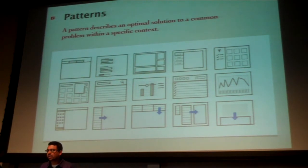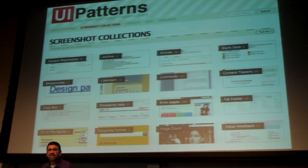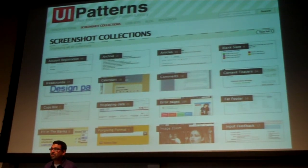So these are just some draft kinds of patterns. And we know these, right? We know them because we've used products like Flickr, like Path, like Facebook, like Twitter, right? Patterns that are distilled from the OS guidelines for Windows, Macintosh, and so forth. This is actually a great reference and resource. Highly recommend it, UI Patterns. I think it's UIPatterns.com. Tons of screenshots, right? And it's a great place to start because then you don't have to reinvent the wheel all the time, right?